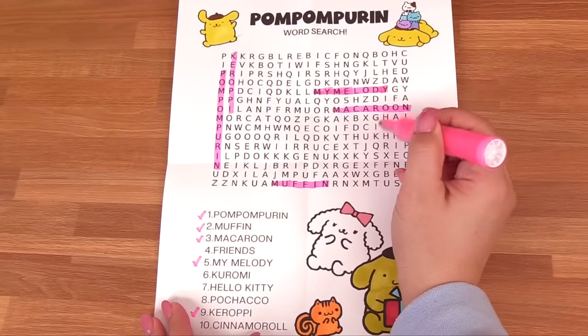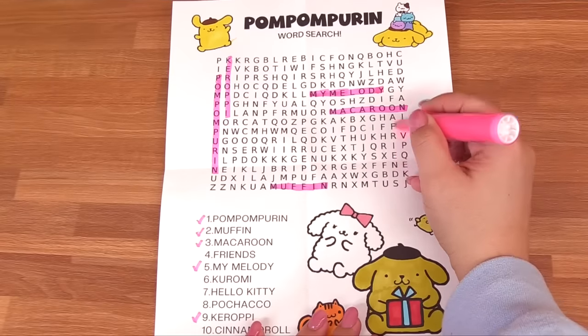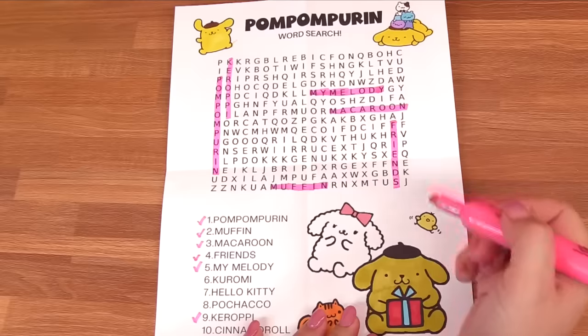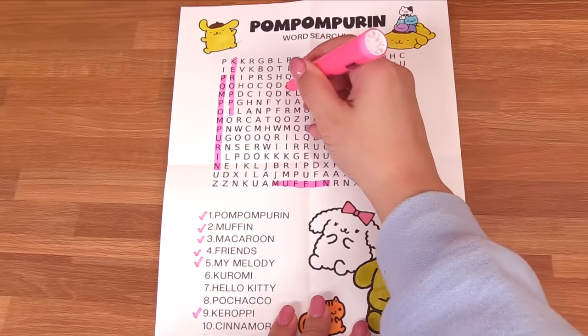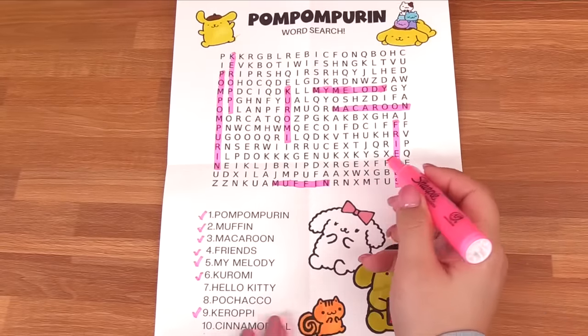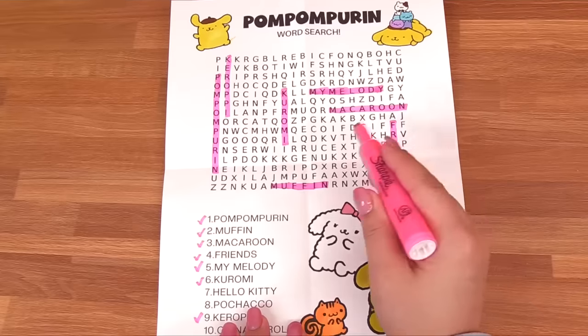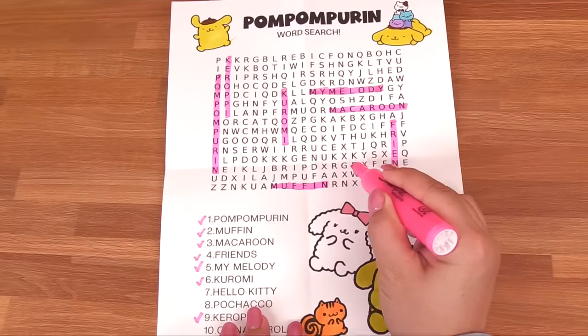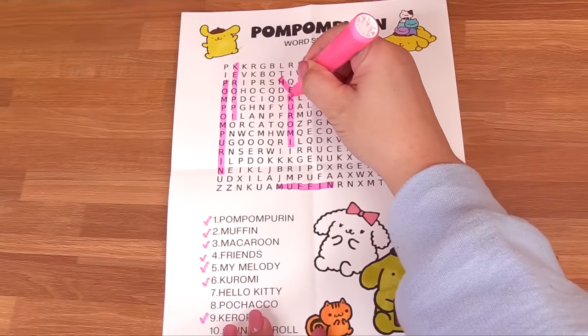Let's see if we can find any of the other ones. Still looking for friends. Friends is right down here. Give it a check. Let's see, can we find Kuromi anywhere? Kuromi is right here. Hello Kitty, that's a big one. Let's see if we can find it. Where is Hello Kitty? Here we go, it's diagonal. Hello Kitty.